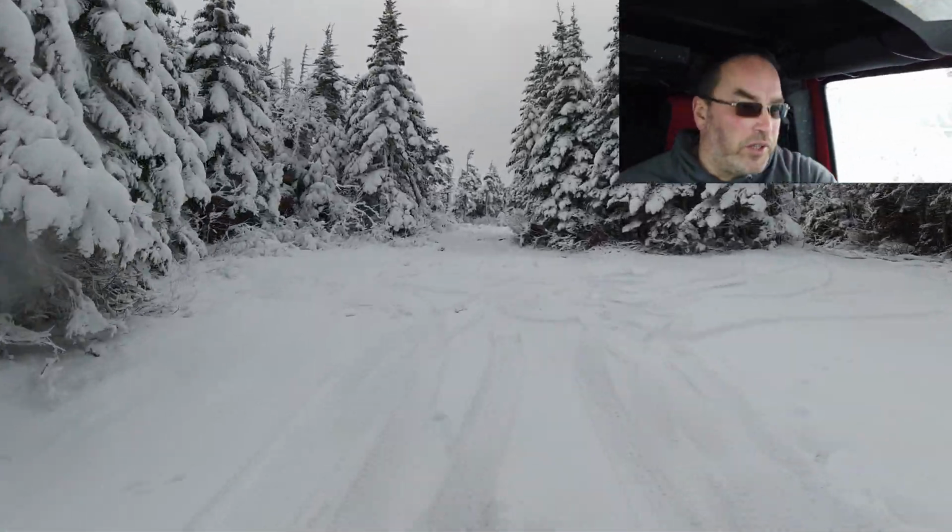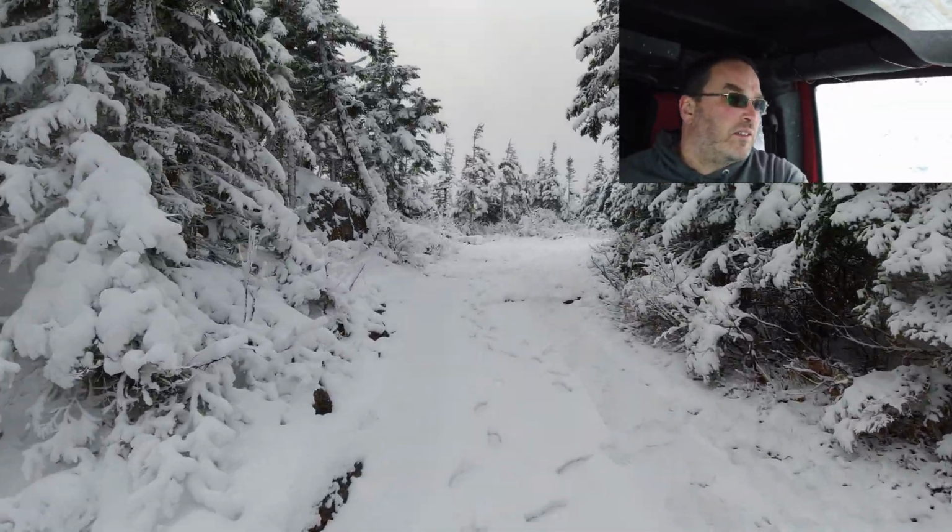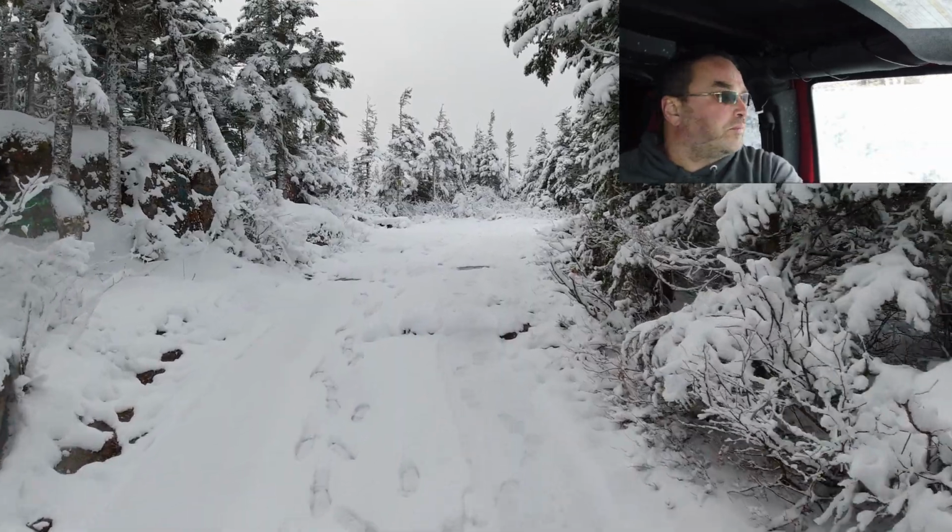Absolutely beautiful trail drive right now. Something else has been up here already, and more tire tracks are here.